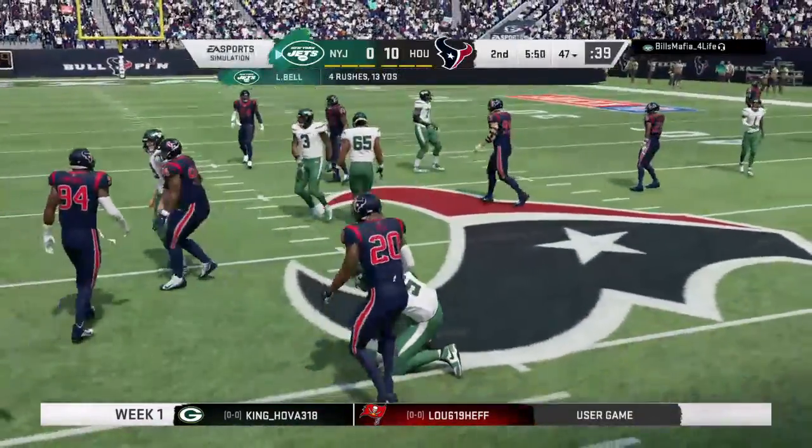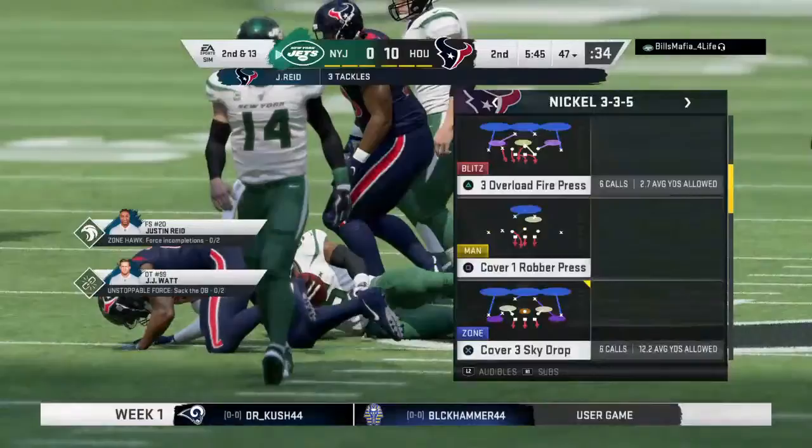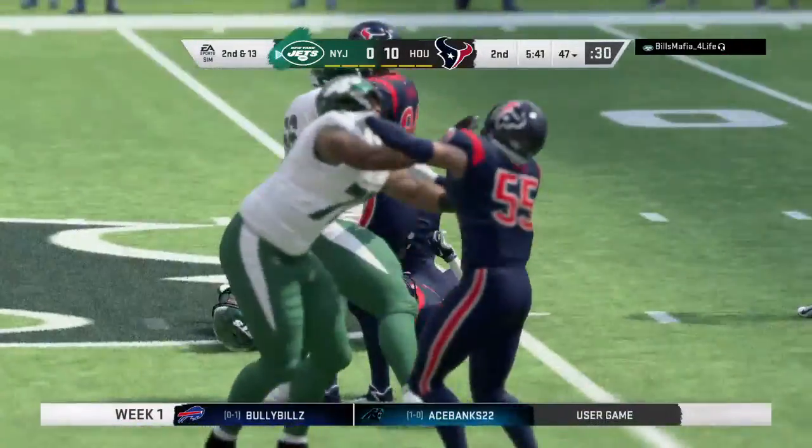And the running lane's non-existent in this first half as they'll stop him behind the line. They'll wind up losing 3 yards here. And it'll bring up a 2nd and 13.